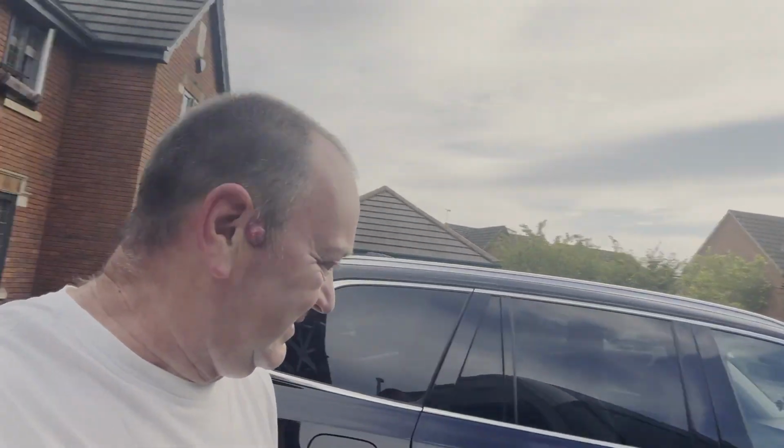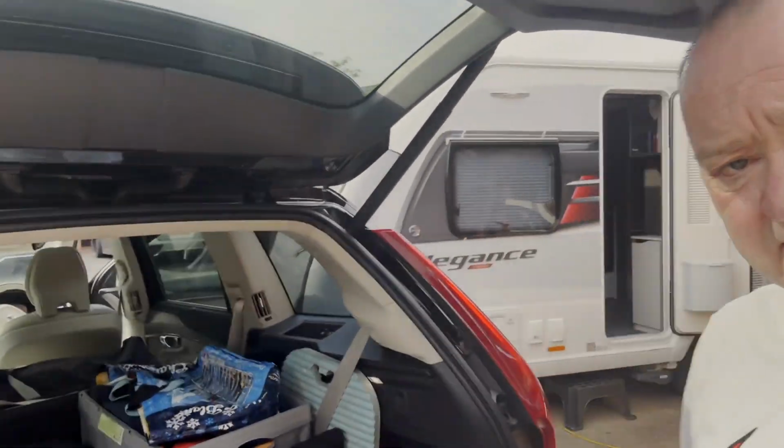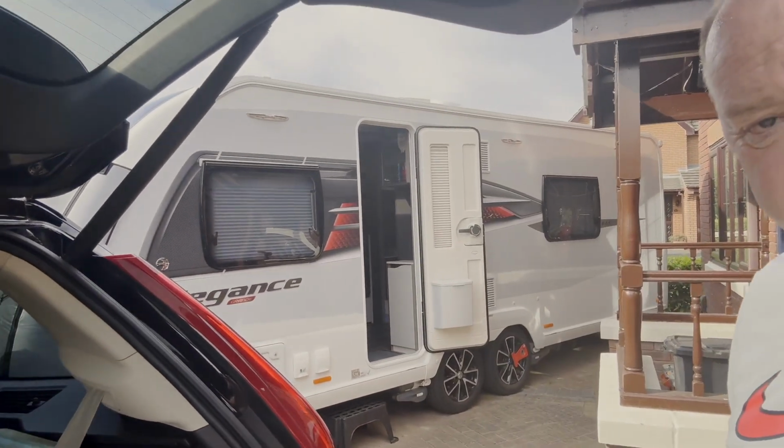I'm such a big kid. I just love going away on holiday. Anyway, car's done and caravan's ready, all by the locks. Next stop, Spain. Well, an intermediate site on the way, but you know what I mean.